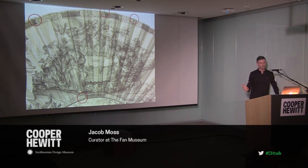Now, this is an indication that this current configuration is perhaps not the original arrangement. Relatively large sums of money were spent on fans of this quality, and so if either sticks or leaf sustained damage, it would have made perfect sense to seek some form of repair. Certainly, the practice of remounting fan leaves is not uncommon, and in fact, many fan makers' trade cards publicise their willingness to undertake repairs of this kind.